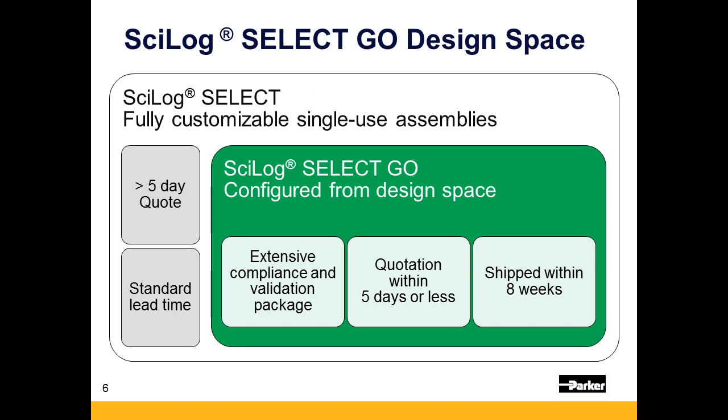So, what if you need something that isn't covered within the design space? Well, that's not a problem, but it could extend the drawing and quotation times to more than 5 days, and we may not be able to guarantee delivery within 8 weeks, with a more standard lead time being utilized on these occasions. To demonstrate the variety of options that we have within our Psylocke Select Go design space, I would now like to talk about the component groups we have available.